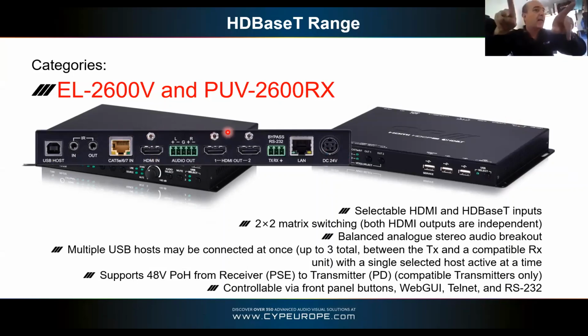So again, if you want to use it for previewing, or you want to use it to display one thing on one screen and another thing on a further screen, you can. And then you can see you've got the USB host on that unit as well. So on the front, you've got 3 USB connections. On the rear, you've got USB hosts. So the USB can run either way. You can have your computer on either side of this.